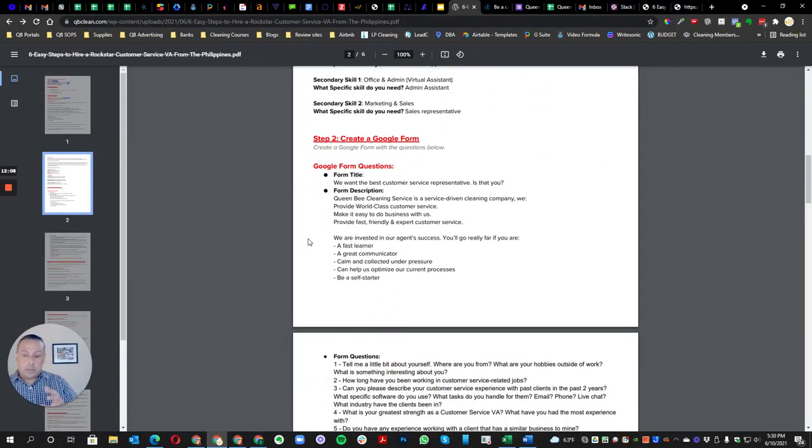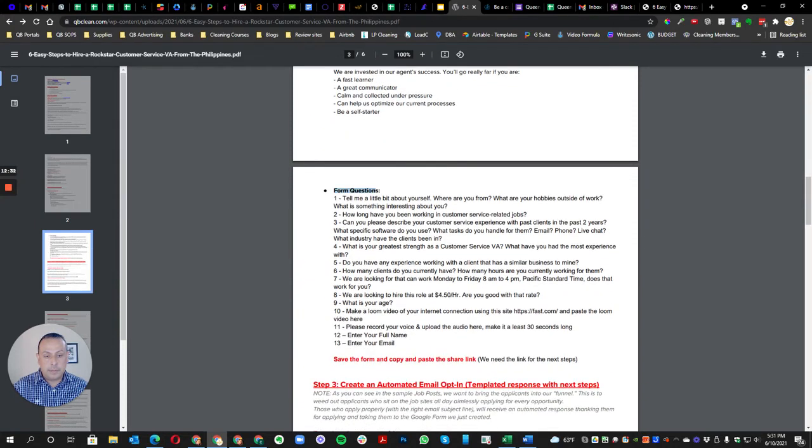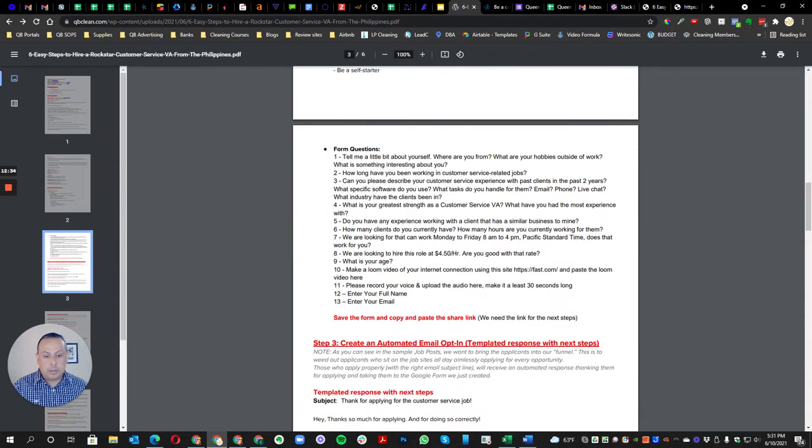This is where we're going to send the applicants, where we're going to ask a set of questions. This is just to get a better sense of who they are and if they have some experience in some other industries. So we're going to create a Google form with the following questions. This is the form title, the form description, and these are the form questions. So it's really 13 questions.